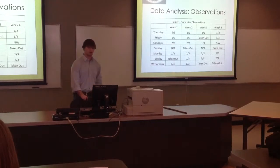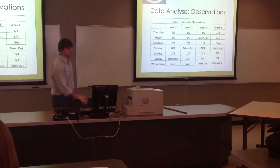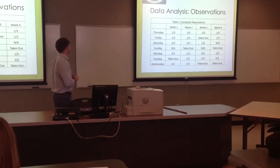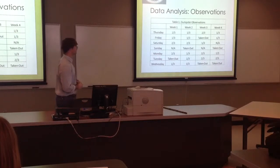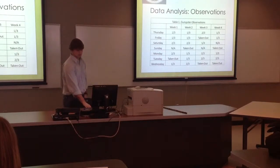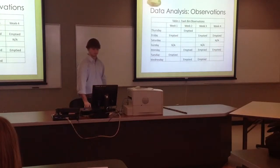Okay, now here's our observations. The dumpster observations over the 4-week period show that the trash is taken out 6 times, and where it says not available is where we couldn't make it down to the building, we couldn't make readings on Sunday or one Saturday. But from the way the data played out, it still hadn't been taken yet anyway, so it didn't play a significant role. It was taken out 6 times in a period of 4 weeks.